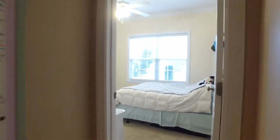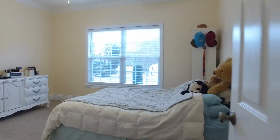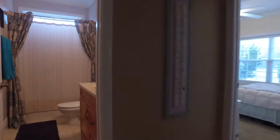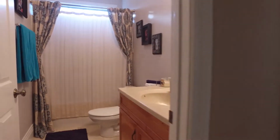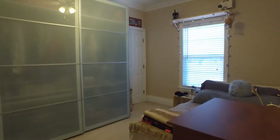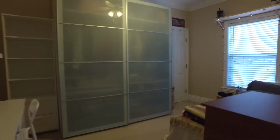Moving through the main level, bedroom 3 has rear-facing window and is just next door to another full bath with transom window over the tub shower combination. This full bath is shared with bedroom 4.